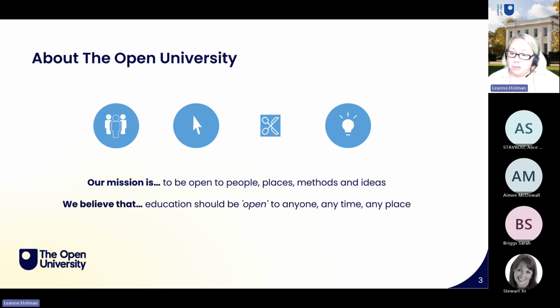I would say with this being a professional programme, there are some stipulations that need to be achieved before applying. Usually with other Open University courses or degree programmes, there aren't any entry requirements. However, because this is an NMC regulated programme, there are some requirements you need to have in order to apply for this programme. But the any time and any place is quite true in how we deliver.